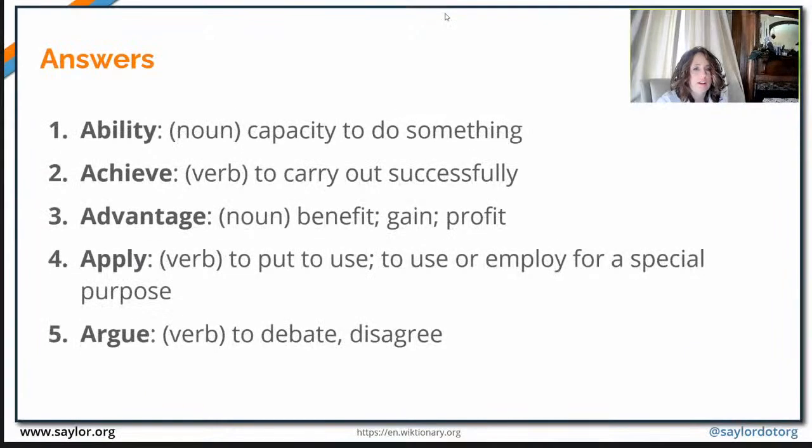So let's take a look. Ability is a noun, which means capacity to do something. So the answers that we had coming in were right on the correct answer here. Achieve means to carry out successfully.